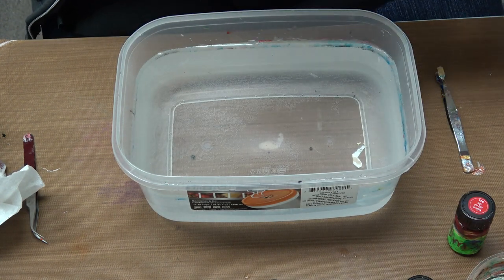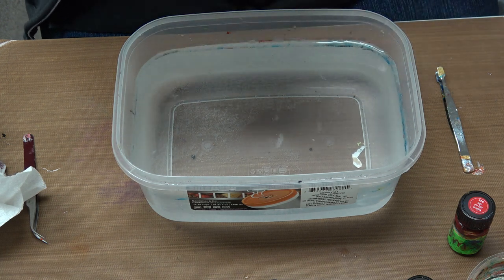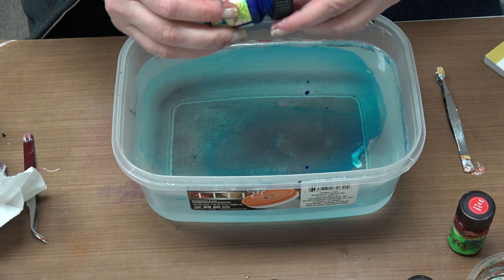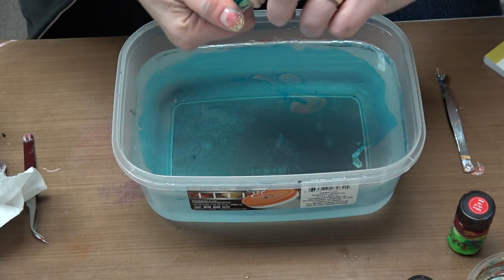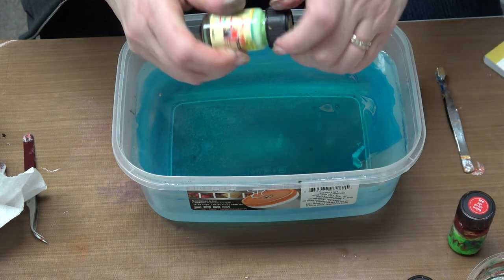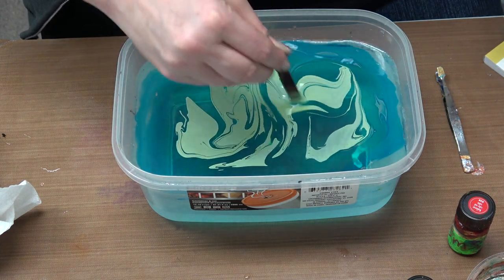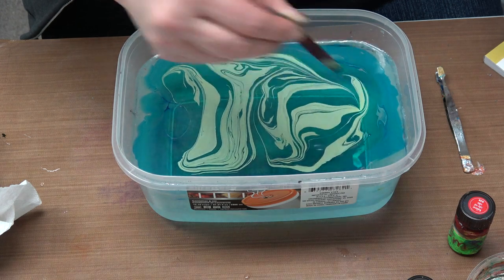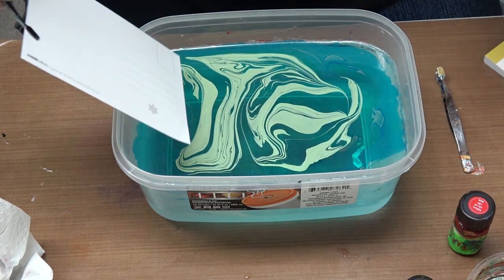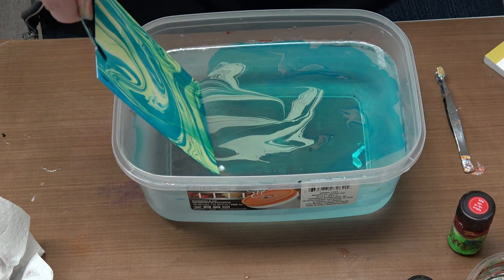So let's try one more time. Let's do a really pretty one. I gotta keep my fingers off of it so it doesn't get it all over. Let's go blue, blue, blue. And teal, teal, teal. And green, green, green. Few drops, that's all it takes. And swirl, swirl, swirl. And then let's grab our paper, and then let's go. Dip, dip, dip, and out.